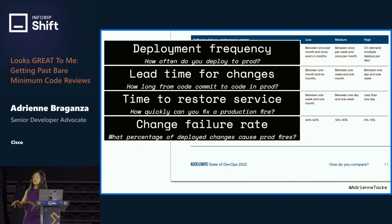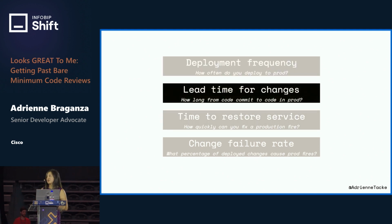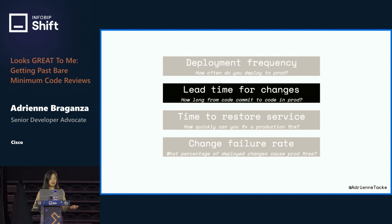So depending on where you are, typically the higher you are on some of these, and with the exception of deployment frequency, if you don't deploy as often and you're high on all the other things, you're a low-performing team. Otherwise, if you deploy more frequently and you are quicker on all of these things, then you're a high-performing team. And the only thing that matters here with code reviews is that when you deploy more frequently, sometimes people don't want to do code reviews because it interferes with how quickly you're going to deploy. Other times, they cite code reviews as a negative impact on this particular metric because the longer code reviews are, the longer it's going to take for those changes to end up in production.